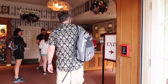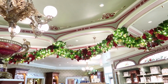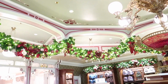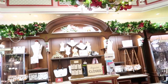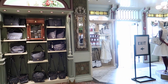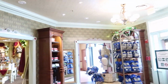Here we go, guys. Mickey. I found two hidden Mickeys. Only two? I'm surprised that's it. Well, we were busy. We're here before the park opens and just enjoying some of the beauty of the park. And the people here are in their wonderful finery for the holiday.